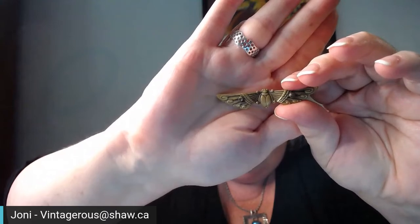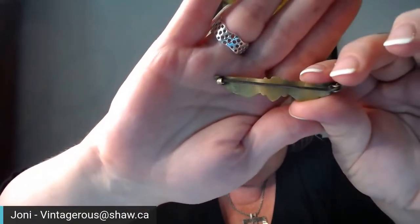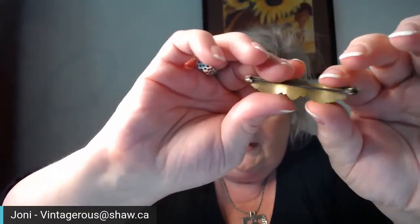And now, this is where I get to show you my favorite piece. You tell me if you think it's your favorite. See if we're on the same page. But I love Victorian jewelry, and this one just stole my heart. So it is a flying scarab Victorian brooch. There's the back of it. It's brass. You see it's brass there. And it's definitely got the hallmarks of it being Victorian.